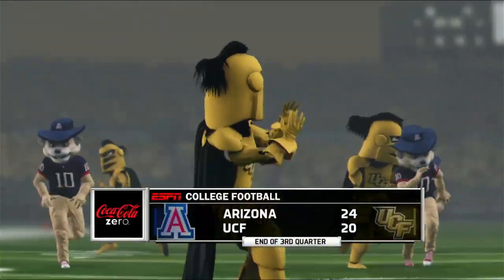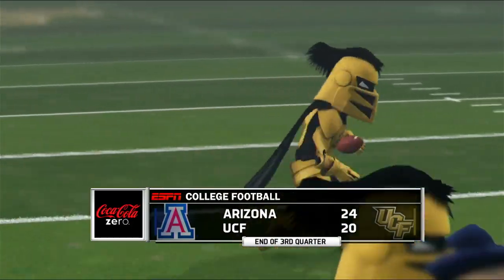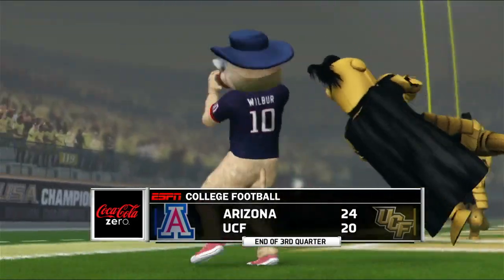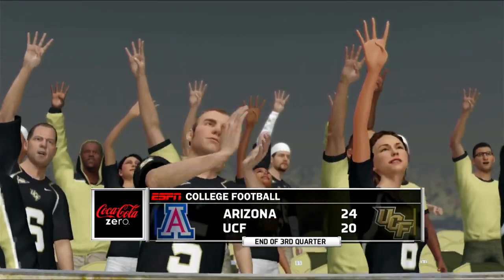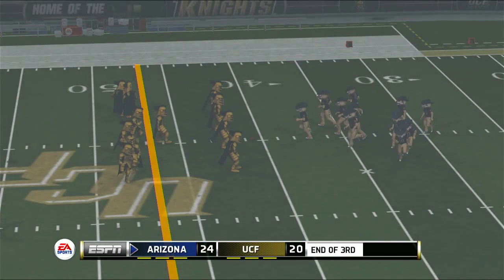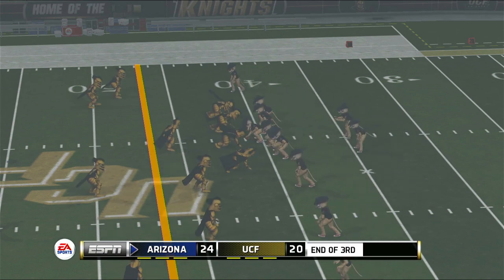Great game so far, and it looks like it'll be decided in the fourth. Arizona's up by 4. Great three quarters of action, tight ball game, and now it's the fourth quarter, and this will decide. 41's coming, 41's the mic.